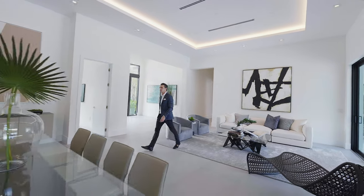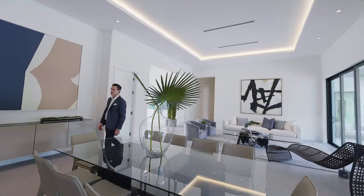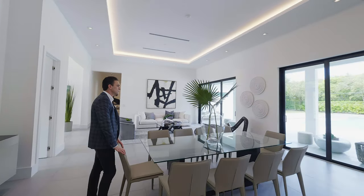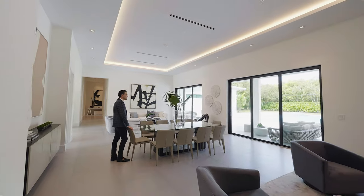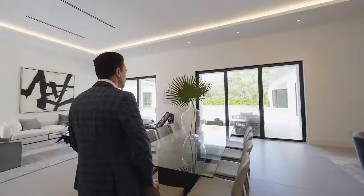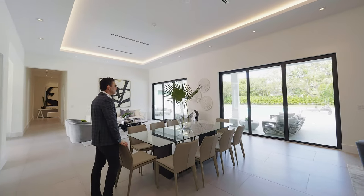Here is the formal dining room that has seating for 10, a glass contemporary tabletop to tie in the decor, and also is perfectly sandwiched in between the open concept formal living room and kitchen that you'll be seeing next.